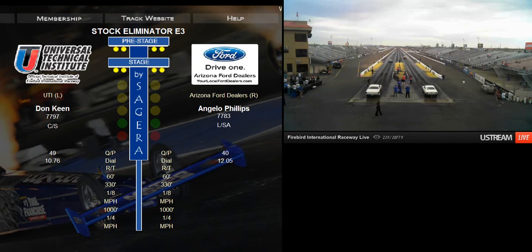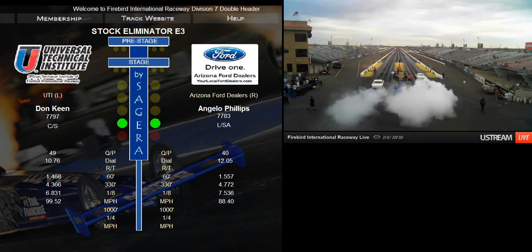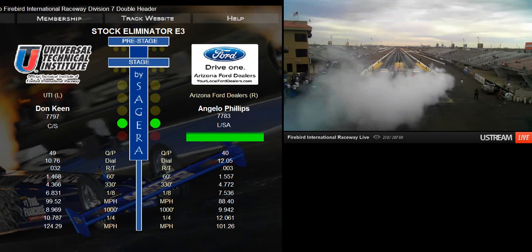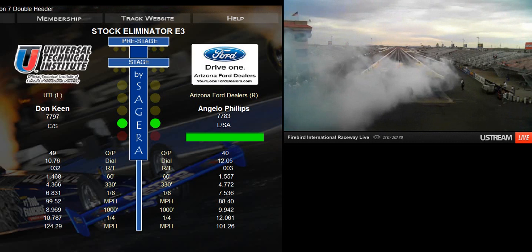There we go. Now we're on the green side of the tree. The Volare is out there a long ways. Don Keene plugs that big 428 in high gear. No, he's going to come up short. 12.06 Angelo, 101 the speed. 10.78 on the 10.76 for Keene.